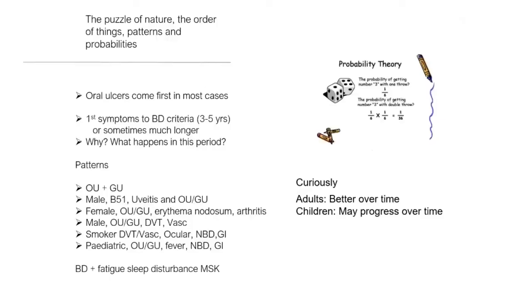So, pattern recognition and probability lie at the heart of making a diagnosis of Behcet's, since there is no diagnostic test. Aphthous ulceration is usually the first symptom of Behcet's in most cases. There is then a gap, on average, of 3 to 5 years, but sometimes much longer, before the onset of the second clinical feature. What happens during this period immunologically? We don't know, despite this being a critical issue. There are probably a population of patients, as shown here, with oral ulcers and genital ulcers who are part along this journey, but this is an under-researched area.